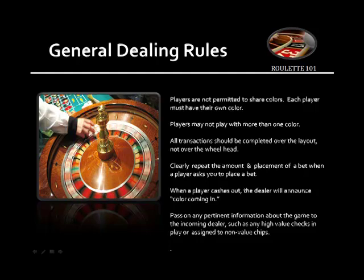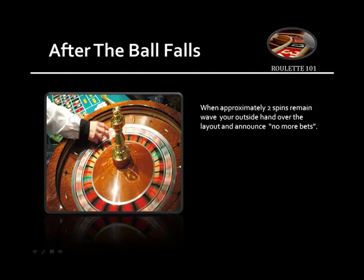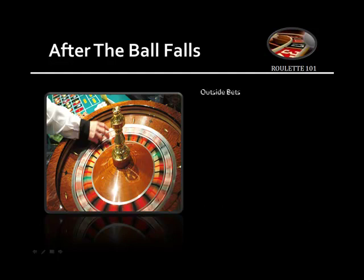When approximately 2 spins remain, wave your outside hand over the layout and announce, "No more bets." When you hear the ball drop, glance at the wheel briefly to find out the winning number. Be aware that this is one of the most vulnerable moments for the roulette dealer, specifically for bets made on the columns and third dozen. Mark the winning number with the dolly with your palm up.